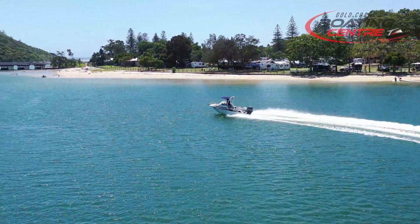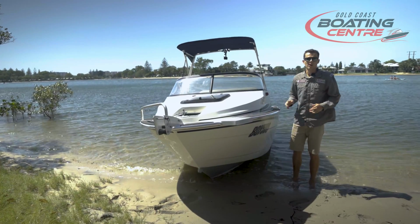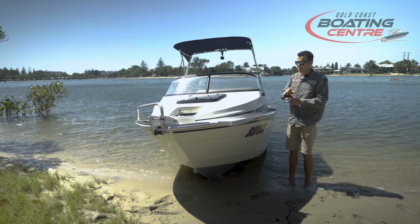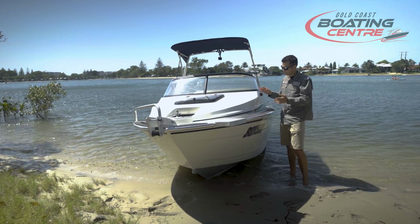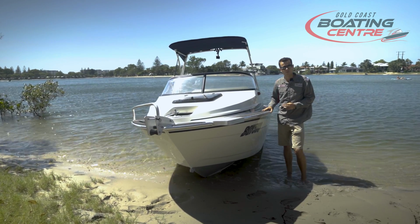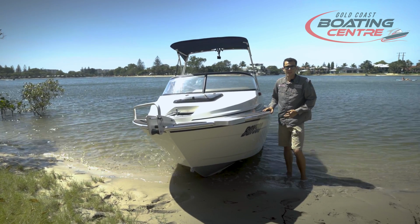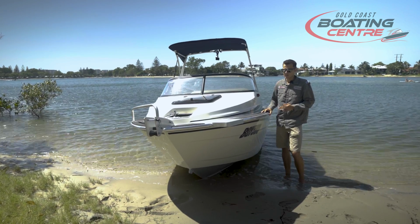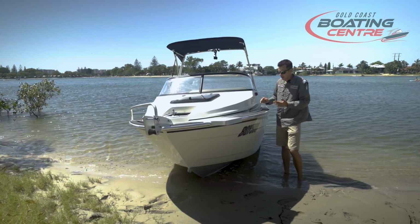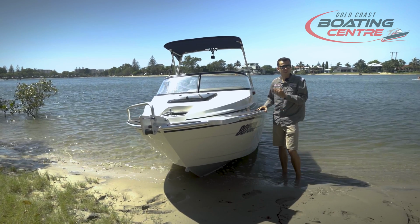Now this 545 Sport Fisher is built like all the other Extremes. They haven't compromised anywhere on quality, and it goes right through the entire boat too, which you can see. But pretty much what we have here is a 5mm bottom sheet and a 4mm side sheet. Now, very heavy graded aluminium, of course, and this is only a 5.5 meter boat. So they haven't compromised on that at all.